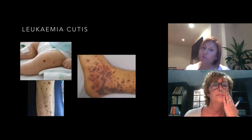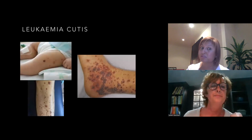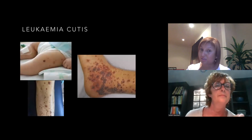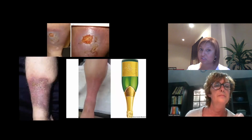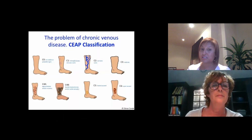I'm going to very quickly go through some other forms of ulceration. This is leukemia cutis, which is deposits of hematological malignancy called leukemia, which can also lead to ulceration. This is champagne bottling of a person's leg due to venous disease. You can see the narrow ankle and the thickened calf and the purple induration. This is called lipodermatosclerosis associated with venous ulceration, long-standing venous disease.